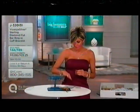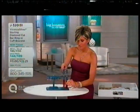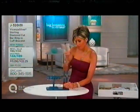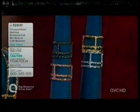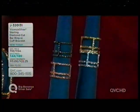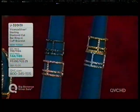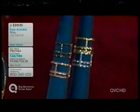You are choosing either the diamond cut ring in one of 4 colors: yellow, silver, black, rose. Yellow is 14 karat clad, black is rhodium plated. This is another example of super contemporary, modern, clean, trend on trend. So there are your 4 colors in the ring, and it is truly diamond cut to give gemstone fastening appeal.